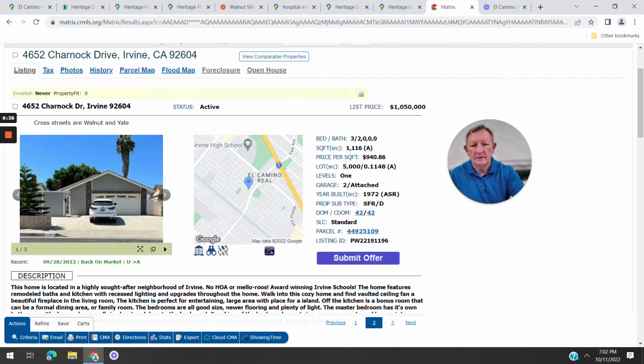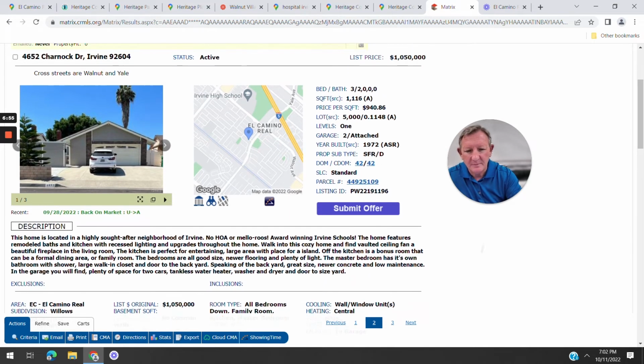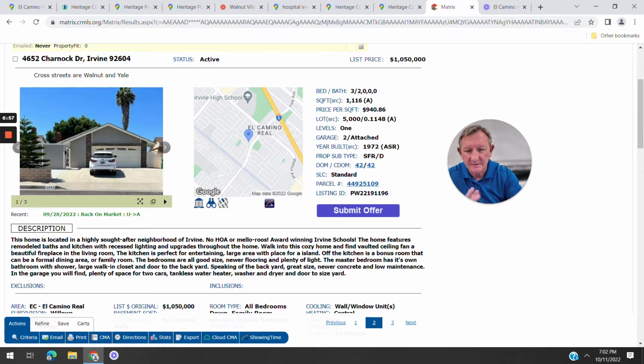So Willows, built in 1972, on the market for $1,050,000, 1,116 square feet, $940 a square foot. It's a pretty big number. So maybe it didn't sell. I don't know why it popped out of escrow, but that's home number 2. Let's go to home number 3.